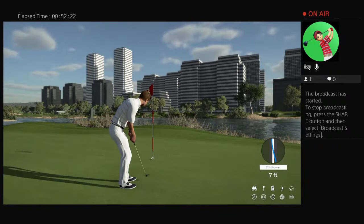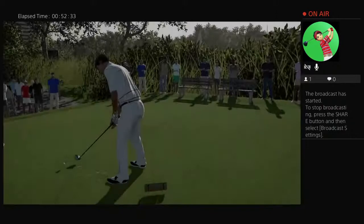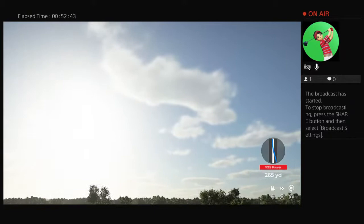Looking good. And with that putt, he's bounced back immediately from his previous drop shot. And that will take him to 8 under. Our leader is enjoying a 3-stroke advantage. We have a par 5 here. Time to take advantage. Yeah, this is a quality looking shot, this one. That should find the short stuff.